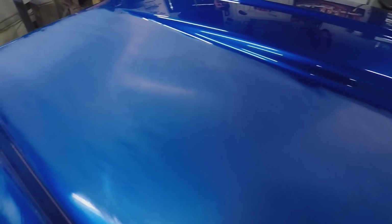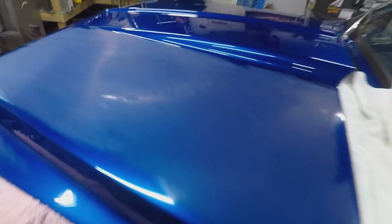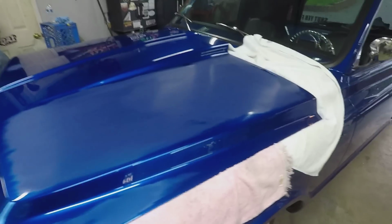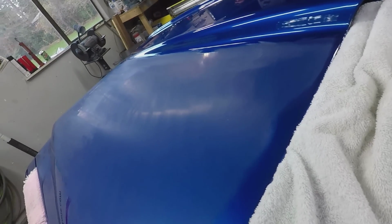He just wasn't happy with how this was holding up. Yeah. Told me I had to fix it. Told me I had to strip this down to metal, re-bodywork it, repaint the hood. But I decided that I'd try to buff it first and repaint it next year. So that's what's going on.